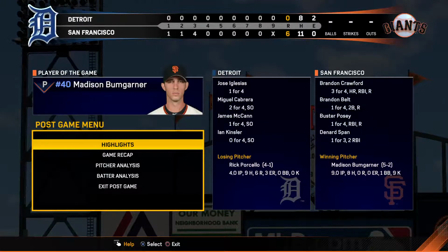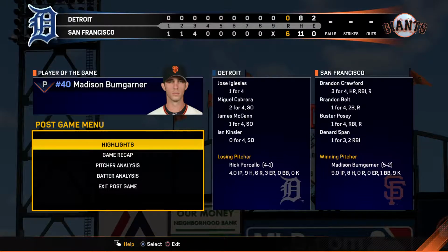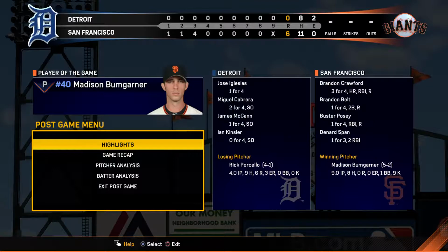Victorious Giants. 6 runs, 11 hits, no errors. They left 10 men on base. For the Tigers, no runs, 8 hits, 2 errors. They left 9 runners on base. The winning pitcher is Madison Bumgarner. His record is now 5-2. The loss goes to Rick Porcello. He goes to 4-1.